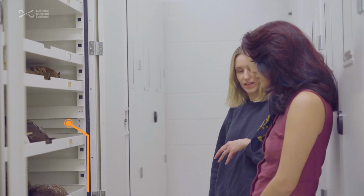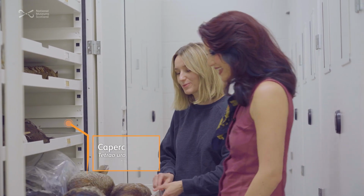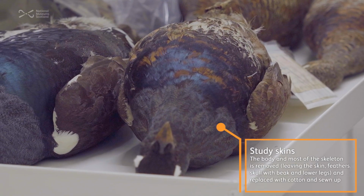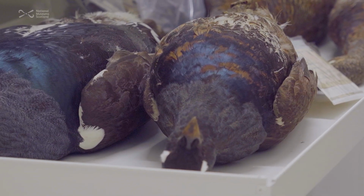These are capercaillies, so you've probably seen these before. So we tend to keep them as flat study skins rather than taxidermy mounts, although we do have some taxidermy in the collections. They take up a lot less space.